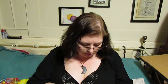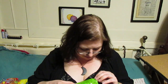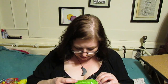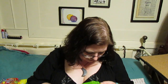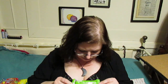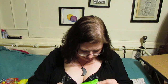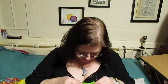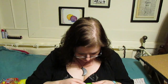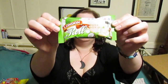London Roll. Coconut flavor cake. I will not do this because I don't want coconut. So I will give this to someone else. Where are you from? I know it says London cake, but the writing on this is in an Asian writing. Is it not going to tell me? Malaysia. So, Malaysia.